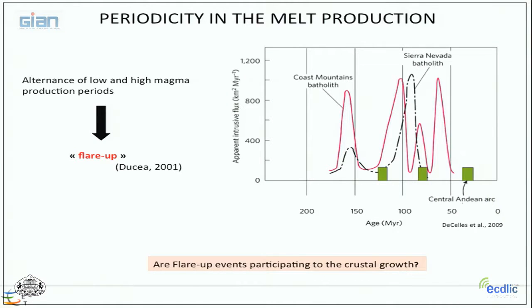And they were able to define some cycle in a single area of production of large volume of granitic bodies, and they call it flare-up events. So, again, the idea when we went to South America, in the Arequipa region in Peru, was to see if maybe we have this kind of flare-up process in South America.